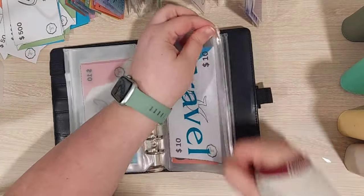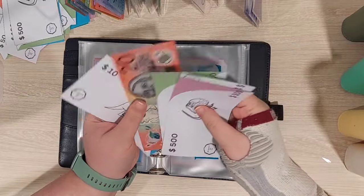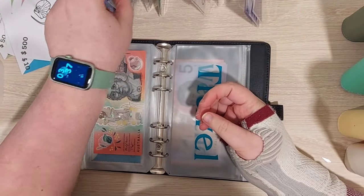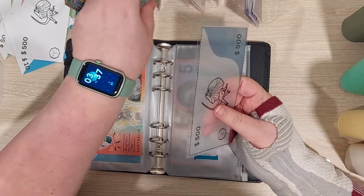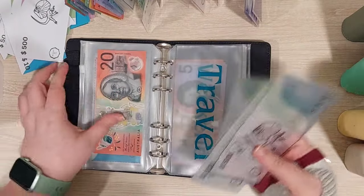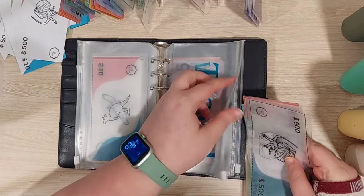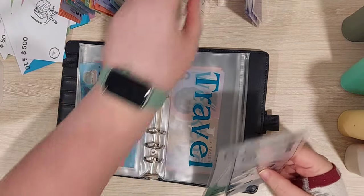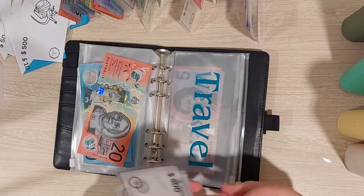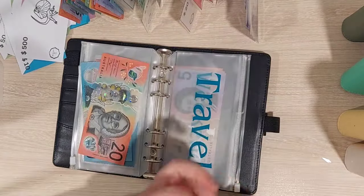Travel has 5, 6, 7, 20, 30. So 730. So 5, 6, 7. And I think I'm going to keep the 30 in cash. Because we're running out of denominations. Oh, no, I should still be able to do it. I'll just do 2 fives. 20. So we have 5, 6, 7, 20, 25, 30, 730.